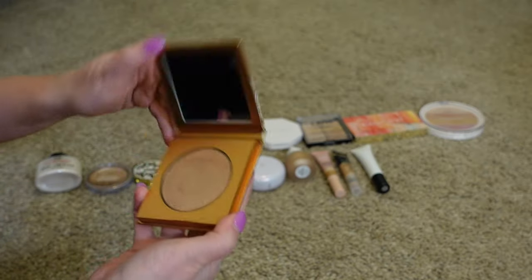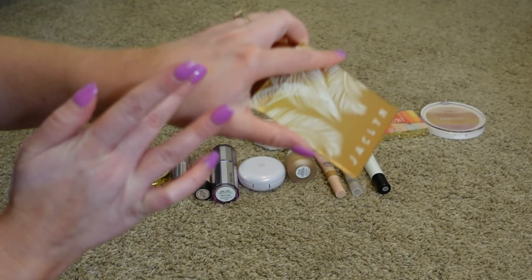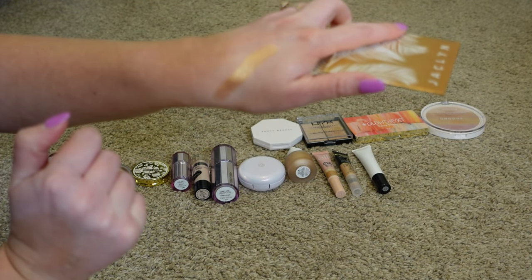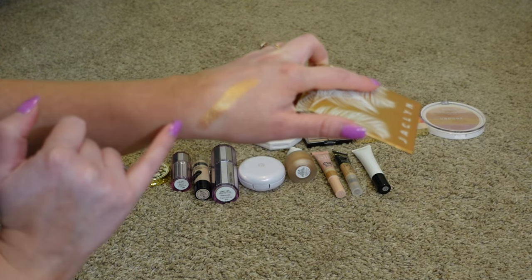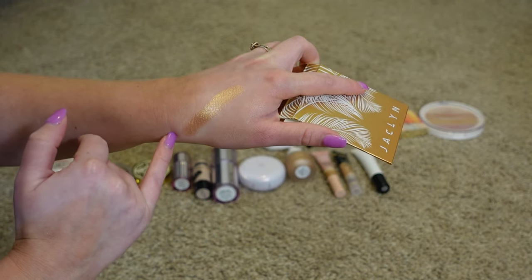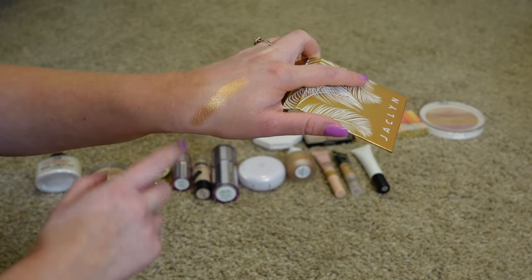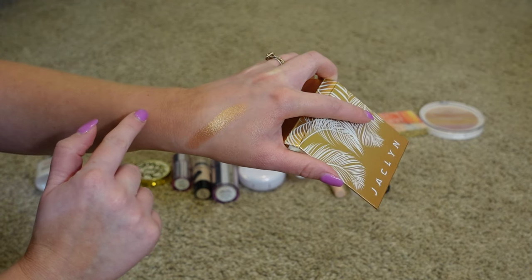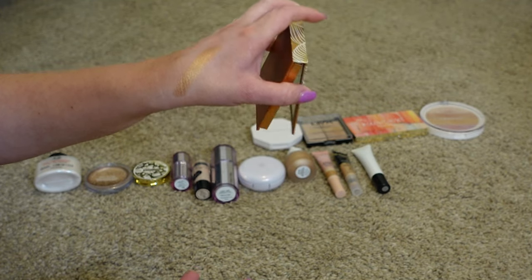This is the Jaclyn Cosmetics. This one is like the cream to powder one she came out with a couple years ago. It's really pretty, but I never, ever, ever wear it. I bought it for my self-tan shade, and though I think it's beautiful, I think it does have a hard time blending because she calls it a putty formula. And though it swatches beautifully, I just don't really reach for it because it kind of picks up the products underneath. So I'm going to declutter this one.